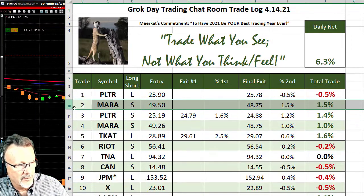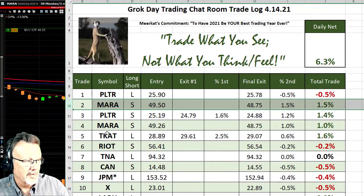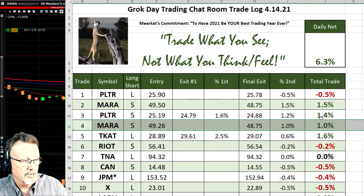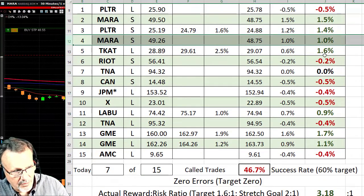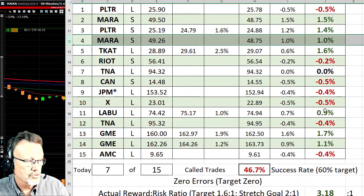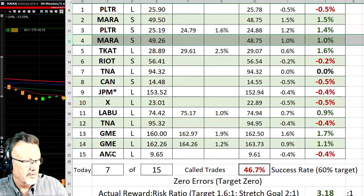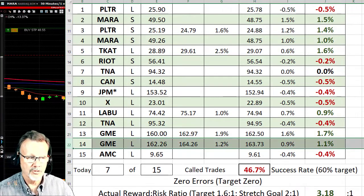So this is this MARA. This is trade number 2 here, 1.5%, and I had another MARA there for 1%, and then we moved down here, and then it got ugly here. I had a lot of expense trades in a row, but was able to cut my losers short right here. And then had another GameStop then activated here. Got a couple 1% trades on that.